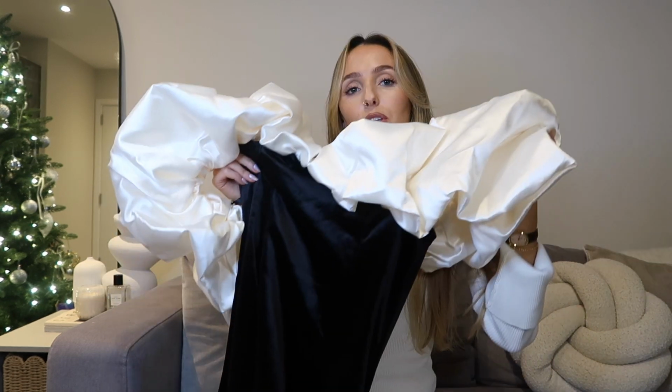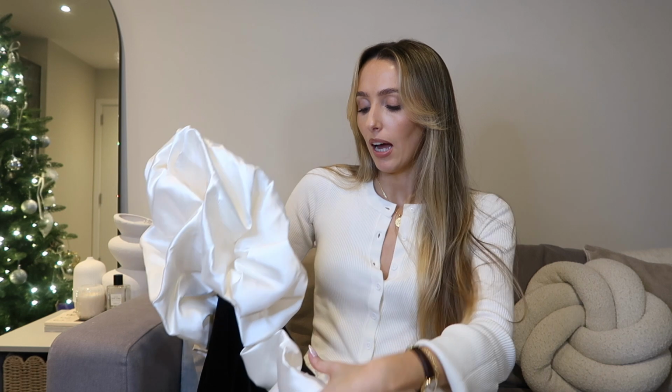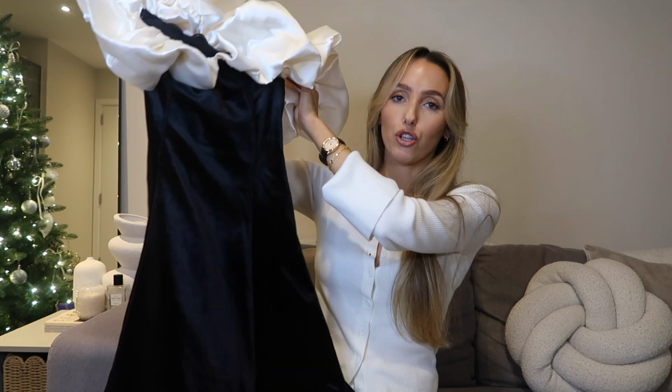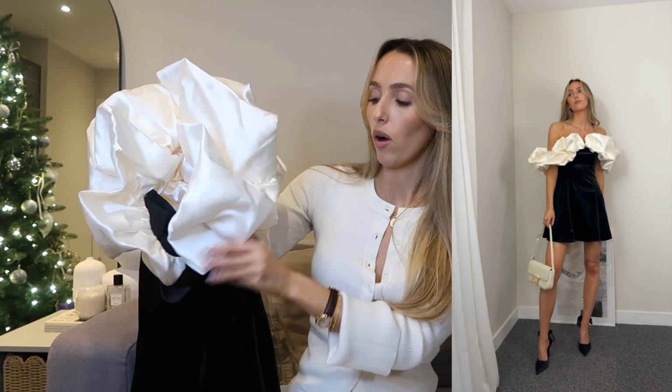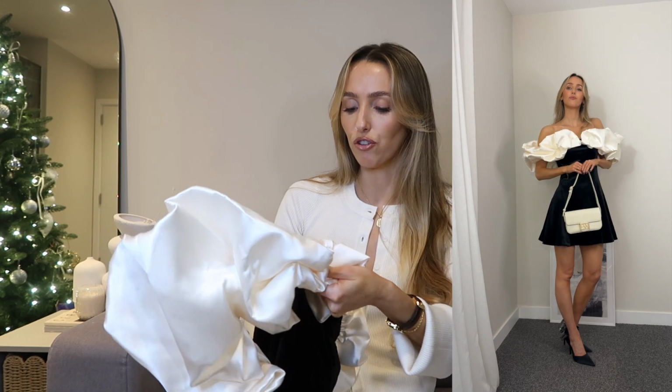This one is this gorgeous Bardot style mini dress. So it's this really cute white poofy Bardot style on the top, and then it comes down into this really cute little black velvet mini dress, and this is super flowy and skater style at the bottom. And I absolutely love this one. I think the fabric contrast is so nice with the white up here and then the black velvet on the bottom. This is such a fun little dress.